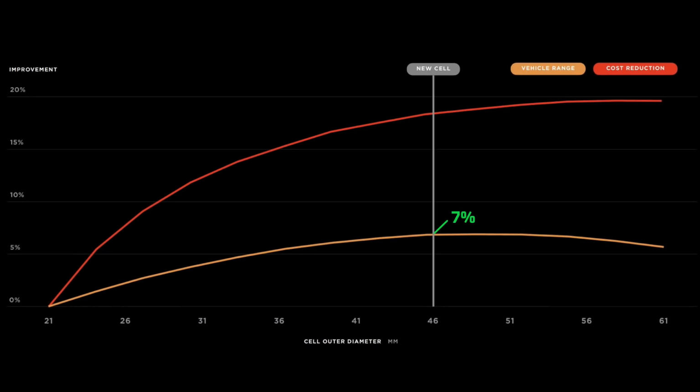What about the yellow line representing vehicle range? It shows that by increasing the dimensions of their battery cell from 21 by 70 to 46 by 80 millimeters, Tesla was able to capture a 7% increase in range. We'll explore what Tesla means by range in a moment and how that equates to energy density. 7% is right in line with what I predicted.